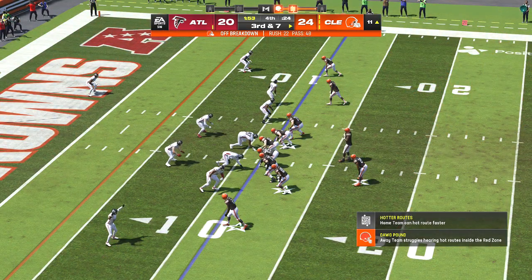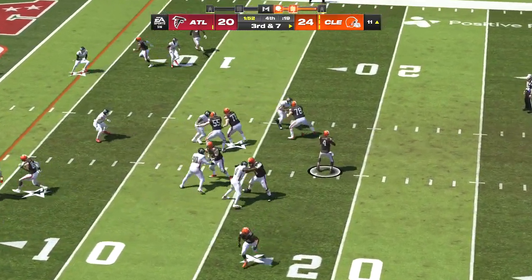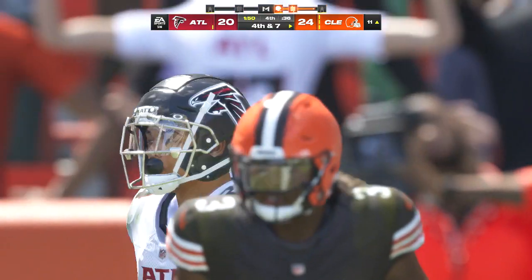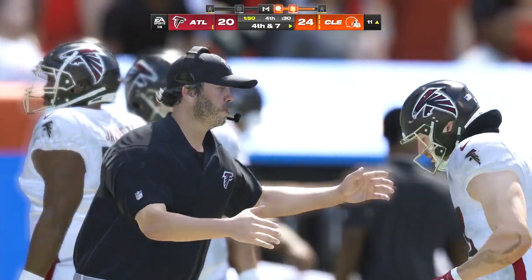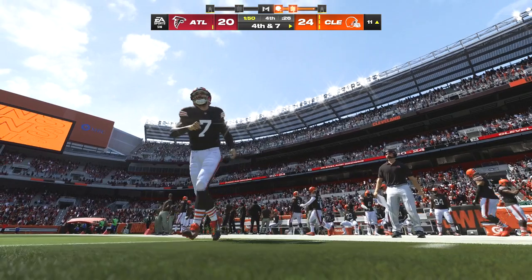Here's 3rd and 7. Watson. Oh, he had him. He was open, but he couldn't get it to him. It's incomplete. Let's give this defense some credit now. They let the guys get downfield, but when push came to shove, they stood their ground, and now they'll likely force a field goal attempt.